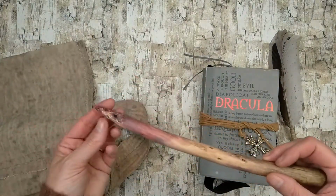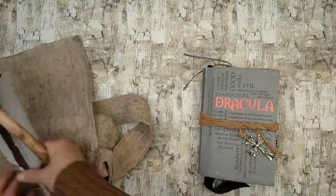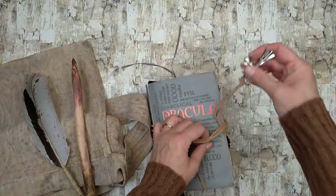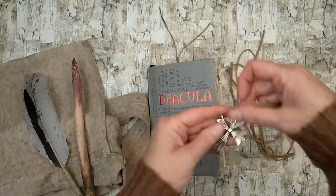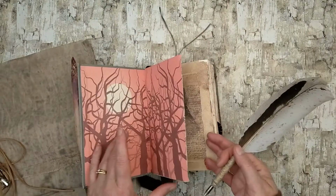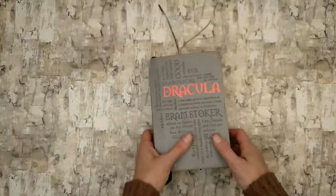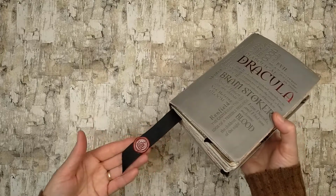And of course, every vampire has to have a stake. This is their favorite one because it's worn down from many uses. Just a little cross on some leather cording. So I love the pen because it seemed to fit the handwriting of the journal. So here's your journal, and you can see it's completely stuffed. It has a little bookmark.